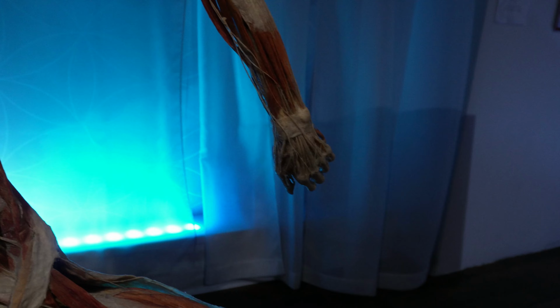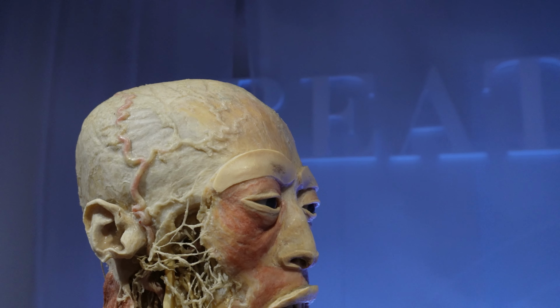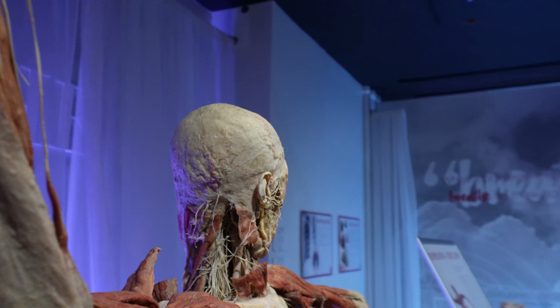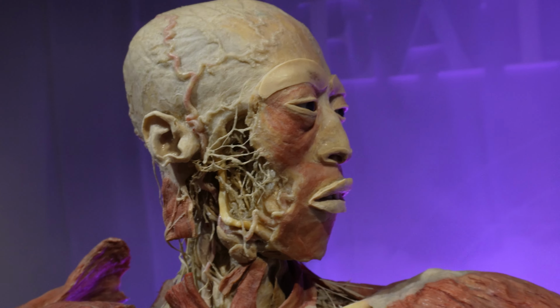And I'm going to try not to show you the penis. There's a penis there. But like, you can see all of the blood flow that goes to the brain here. It's just kind of cool.